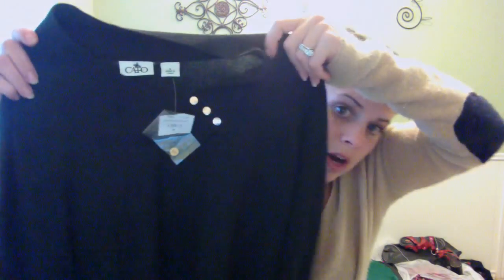Cute little long sleeve, super soft, like a sweater, kind of thin though. And it is rayon and nylon. Let me fold this up. I thought it was cute with the striped neckline that's V cut and the buttons. And it also comes with an extra button too.